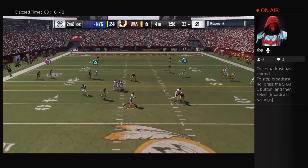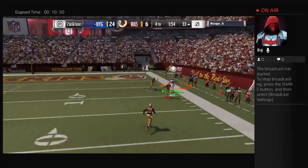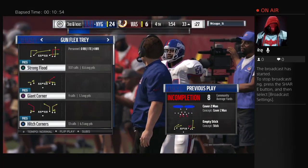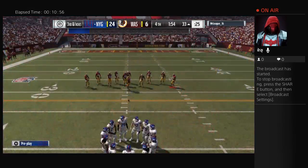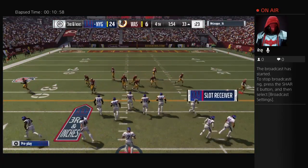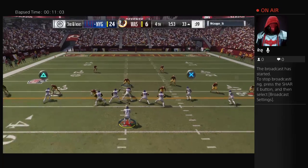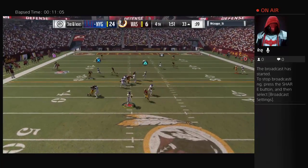Now it looks like he'll throw here. And that's going to be too high, out of bounds and incomplete. And how about the dime look here? 6 DBs on 3rd and inches. Daring them to run the ball.